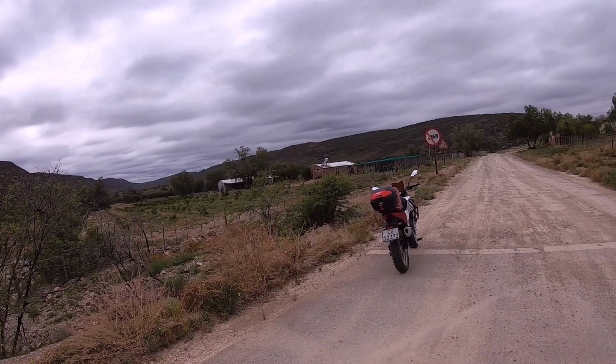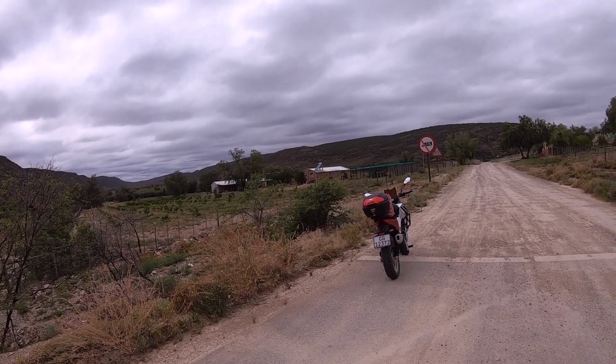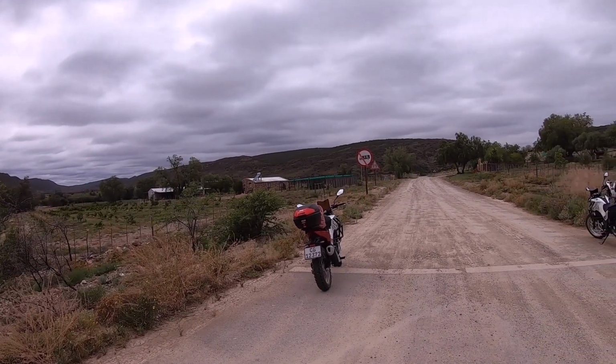As you can see, no vehicles over 3.5 tons on this road, so we're expecting a bit of rough terrain here and there. We're going to see if we can conquer this road.